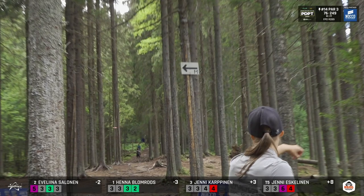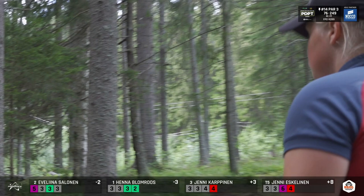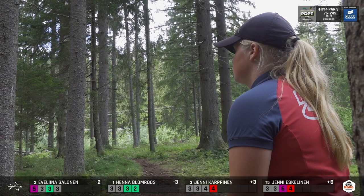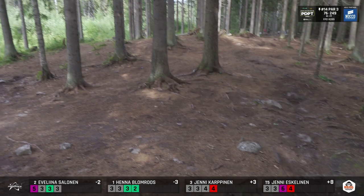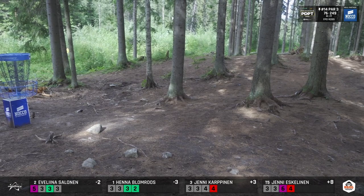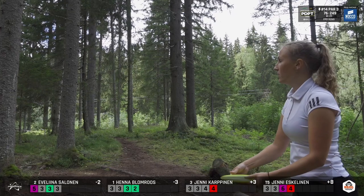This needs to, just a little bit too straight. I think it was turning at the last minute. Yep. Kind of opening the door here for Eveliina. She's going back in as well. This looks good if it stays clean. And a similar putt. She has an uphill, step out, straddle putt. Yeah, and sometimes that's good. And she knows what she did wrong in the last one, because it was good speed, just a little bit too much height. So hoping to correct and maybe bring this back to a tie.